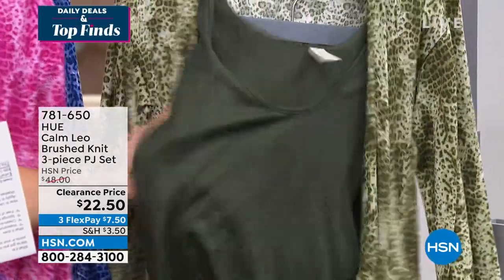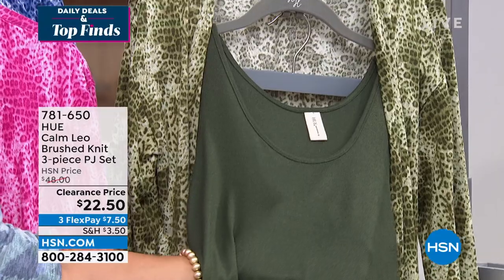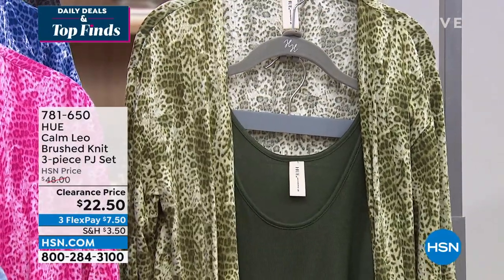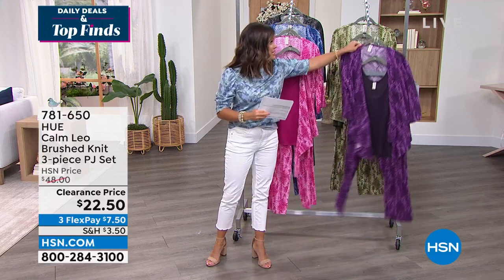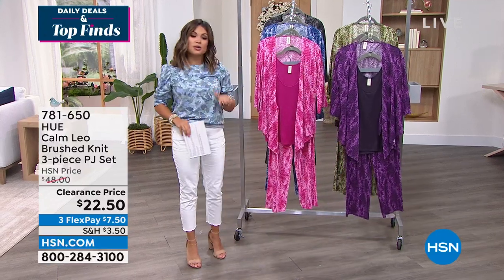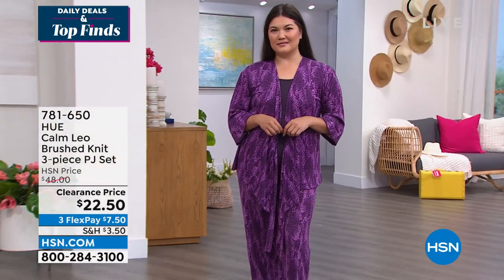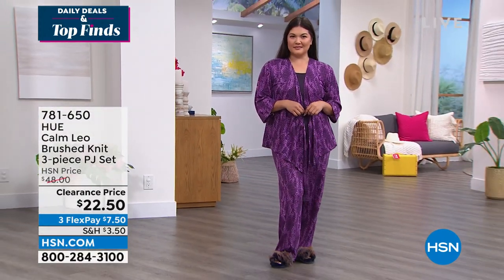That tank would be so pretty with white jeans, right? Or with grays, with your creams and taupes, with denim jackets. I mean, absolutely beautiful. Good gift idea here as well, because it's very forgiving in the sizing. It's small through 3X, machine wash, tumble dry. Right now you're seeing it in the nightshade purple in the size medium.